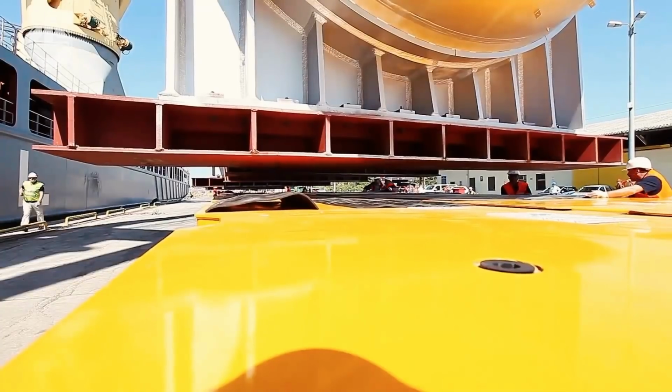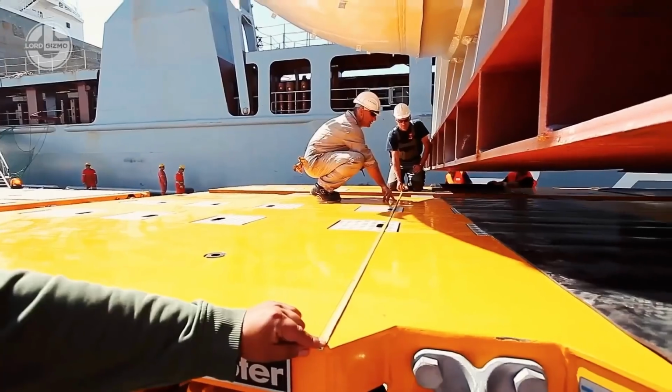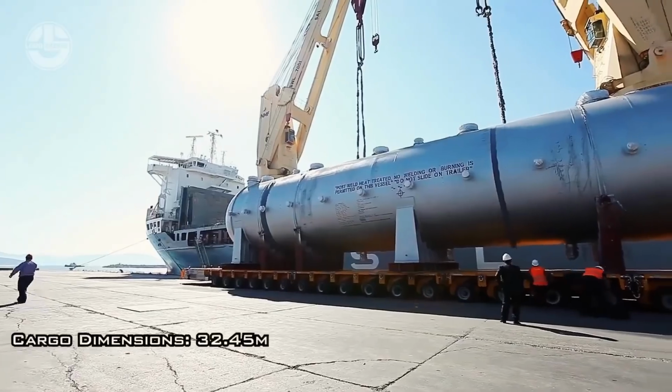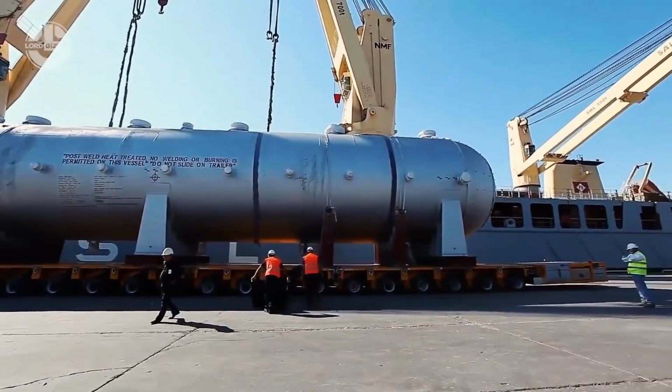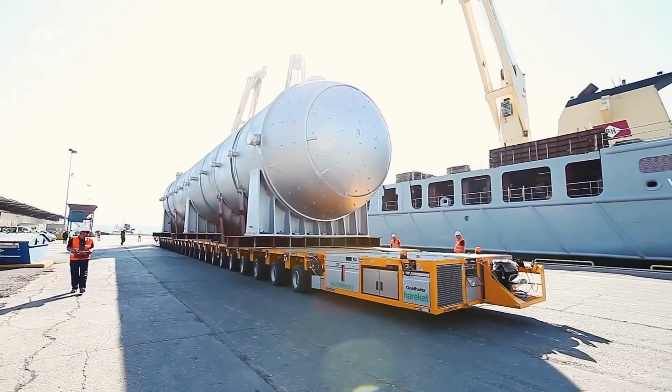An autoclave is a particular type of chamber used for high pressure and high temperature science and industrial processes. You would be shocked to learn that this load has to ride 180 kilometers, and for that, it will take 65 days.